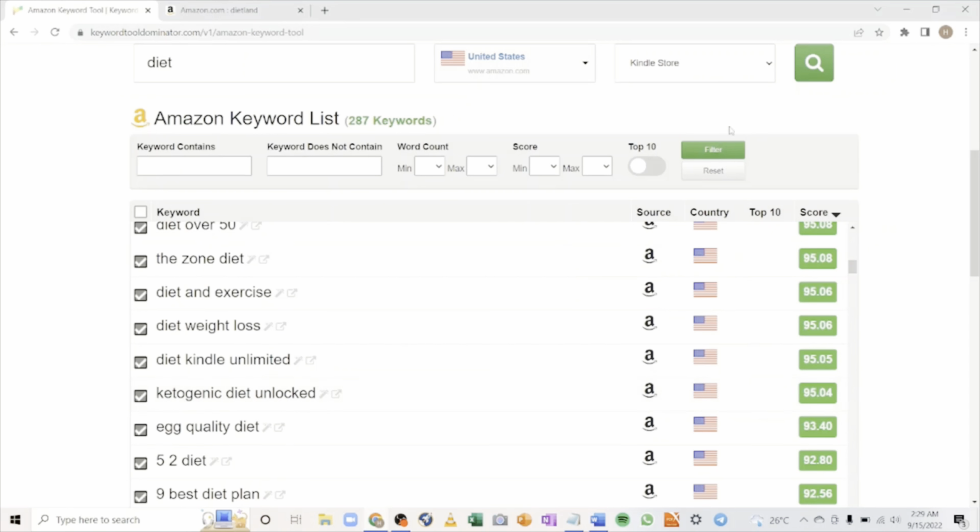And you can even filter the keywords if you want. You can filter them according to competitive scores. Let's say you just want between, okay, just say 92. Or maybe you just want only the top 10. You can just turn that on. It will remove the remaining keywords. I can also filter the keywords according to the word count.